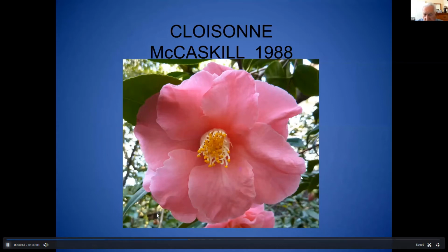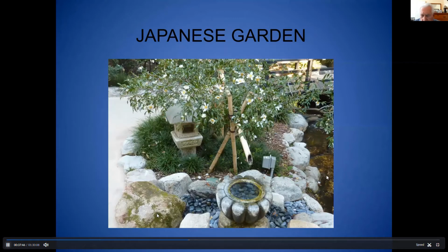Descanso's probably the prettiest area is the Japanese garden. It's beautifully laid out by the local Japanese society. And it's sort of typical to have some water, a fountain, and that's just a nice little white unknown sasanqua.